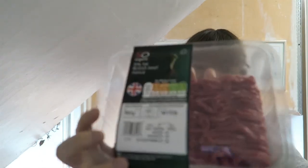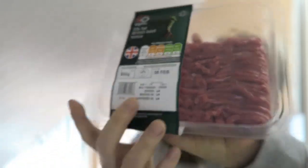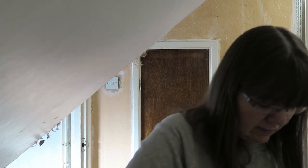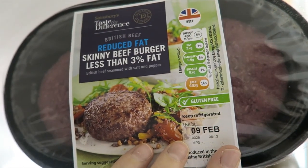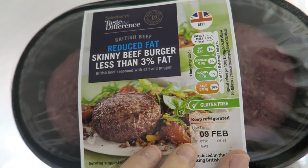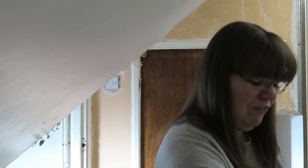Also, I got some 5% minced beef. This is free and protein on the plan. Some reduced fat burgers, the skinny burgers. They're less than 3% beef burgers, and they are free on the plan. So I do like these. I tend to freeze them actually now and just have them as and when. You can cook them from frozen. Well, I think you can. I generally cook them from frozen.